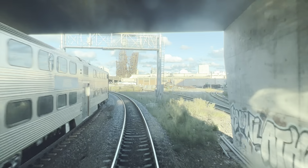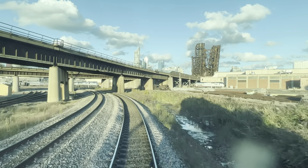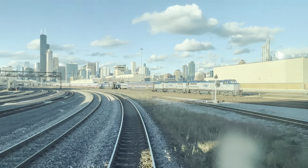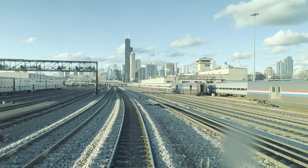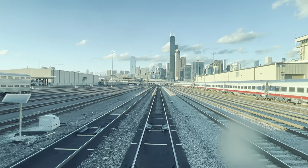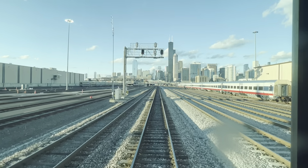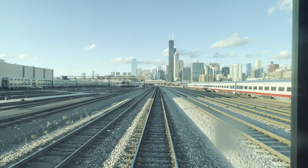Big curve to the left. Amtrak's Lumber Street Chicago yards on the right, Metra's Chicago yard will be on the left. Some new red and white cars are new Venture coaches from Siemens, Sacramento, California. Again, there's the Willis Tower, the tall black building rising up.